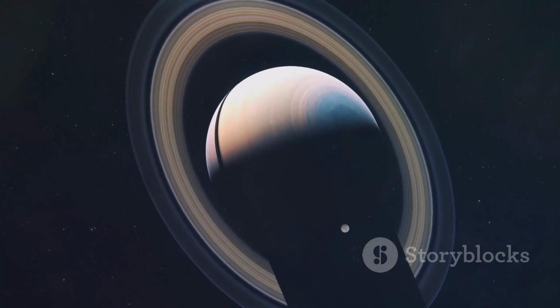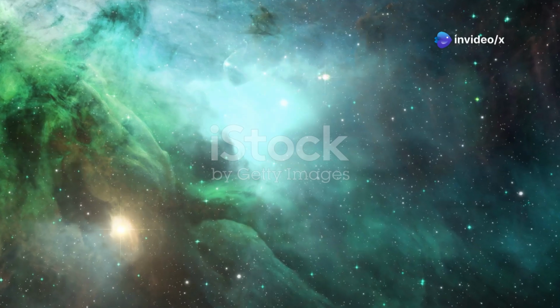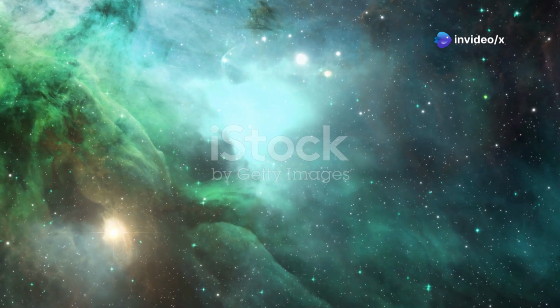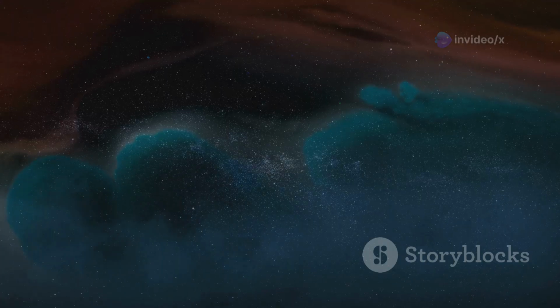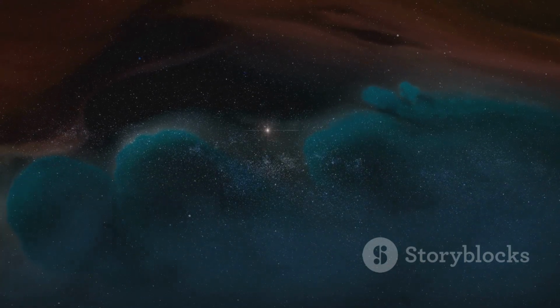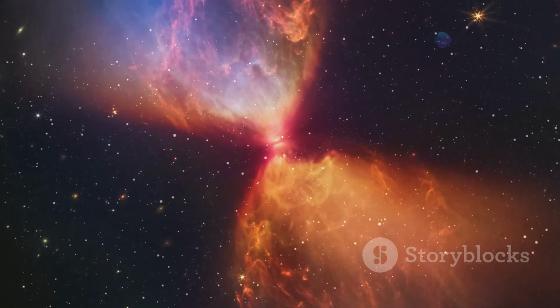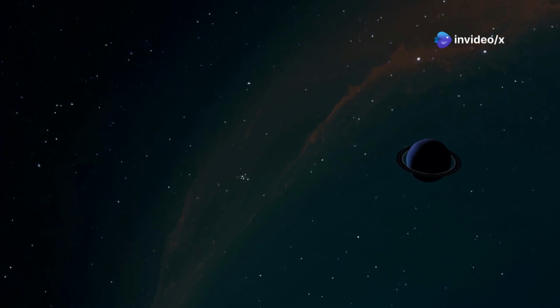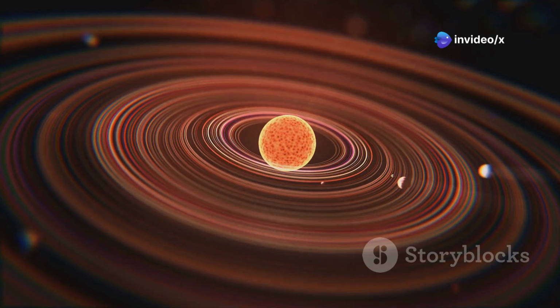The Oort Cloud is thought to have formed early in the history of the solar system. About 4.6 billion years ago, the solar system formed from a collapsing cloud of gas and dust. Most of this material collapsed to form the sun. The rest of the material formed a rotating disk around the sun. This disk is called the protoplanetary disk. The planets formed from the material in the protoplanetary disk.